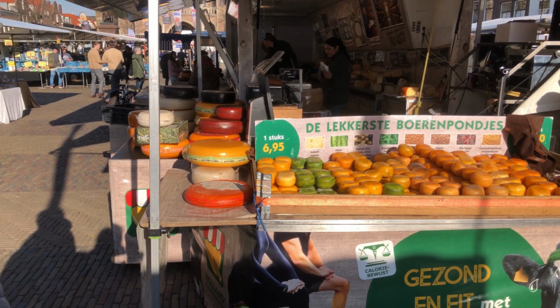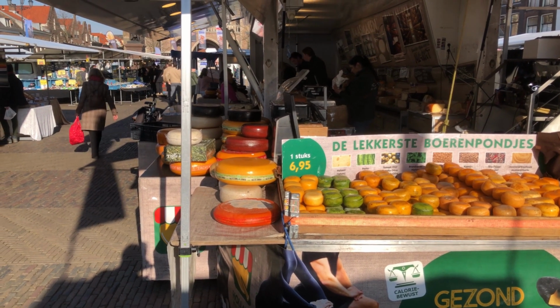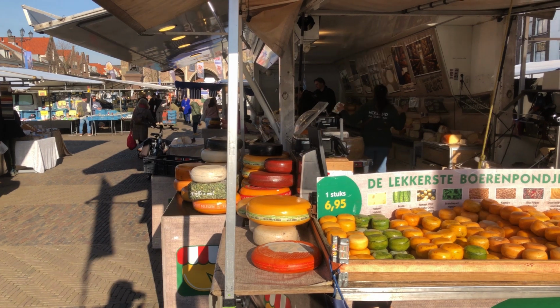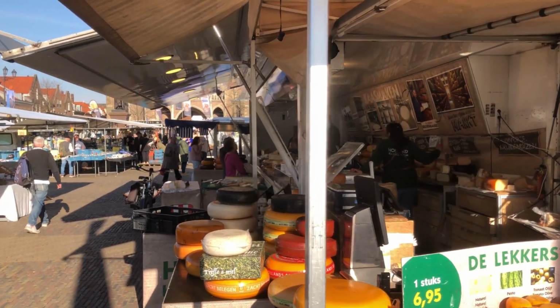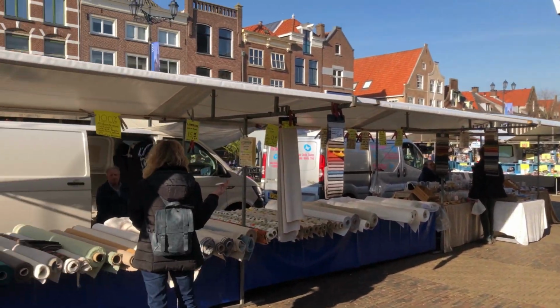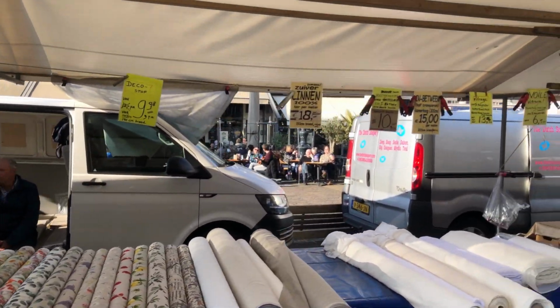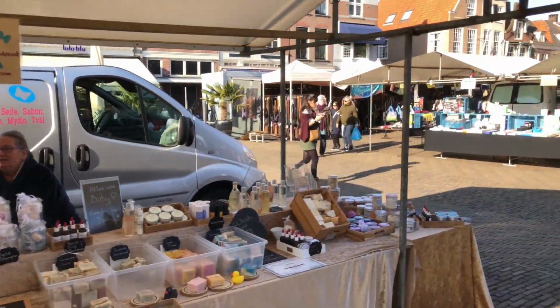Yeah, the markets of the Netherlands look nicer than markets of the UK, and I think it's to do with the market stalls here often having backs. They have things at the back and then are open. I'm not saying they're all like that, because these ones here certainly are open. But the ones with the backs actually make them look more permanent somehow.